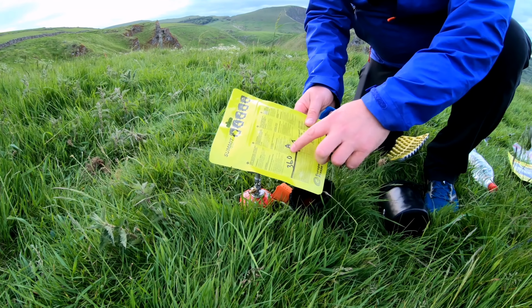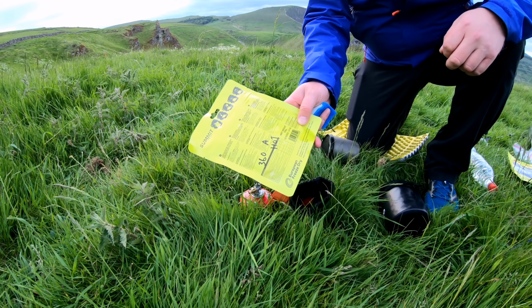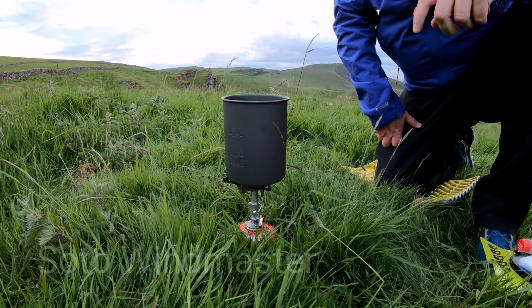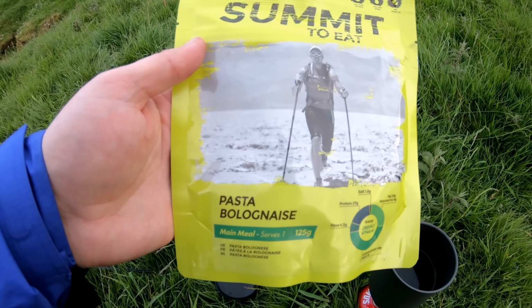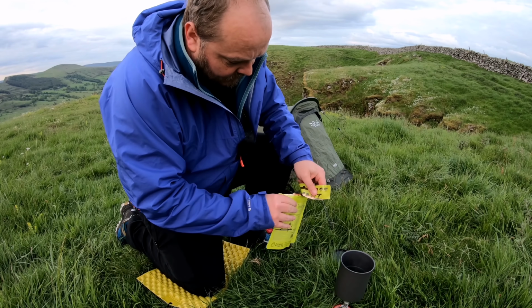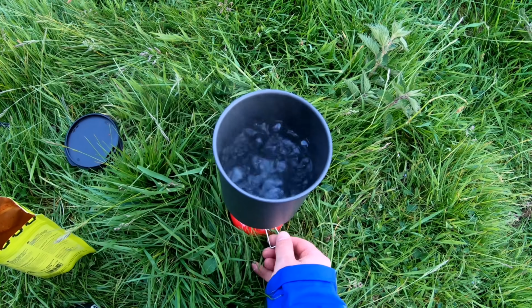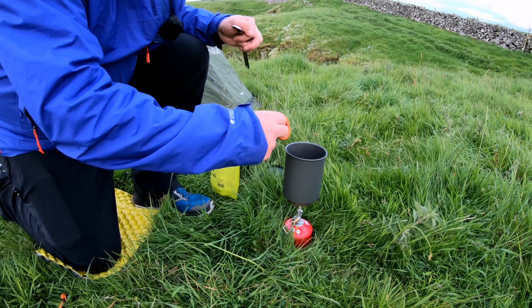The writing's a little bit small on the packaging, so I've written it in marker so I can see much easier if it's dark. A little bit breezy this evening, but this stove's the best that I've seen in the wind without some kind of windshield around it. Spag bol. It's very vibrant colour, that, isn't it? Just using the little GSI pot gripper today.